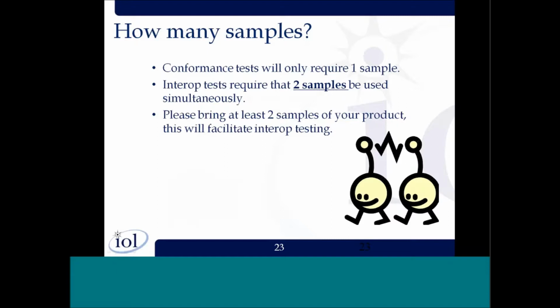They don't have to be identical samples. If you've got one sample that's one capacity and then you've got another sample that's a different capacity SSD, that's fine. Or you may have even different controllers on them or perhaps different firmware. That's fine too. We're just going to identify one of them, however, as having the test done. So please try and bring 2 samples of your product. If they're not identical, that's okay. Again, if you've got questions about that, you can contact us directly or we'll address it at the end of the program today.